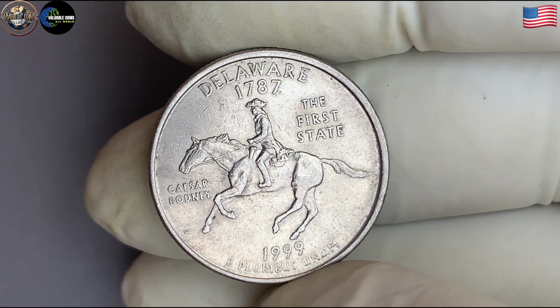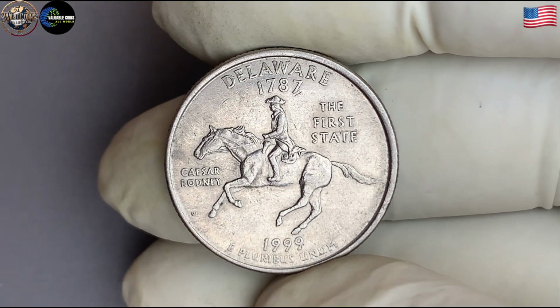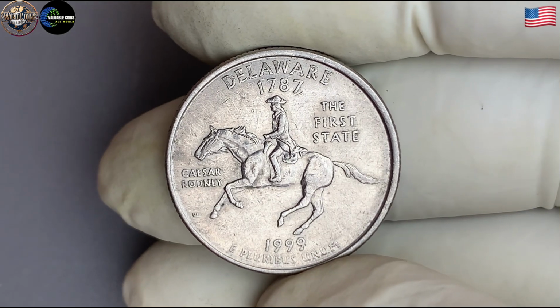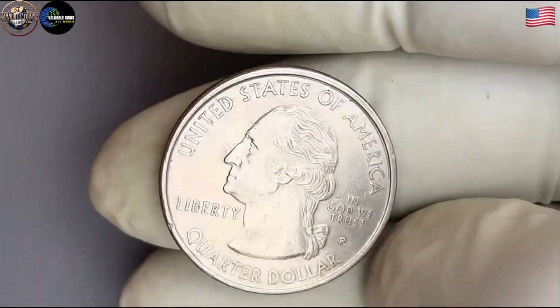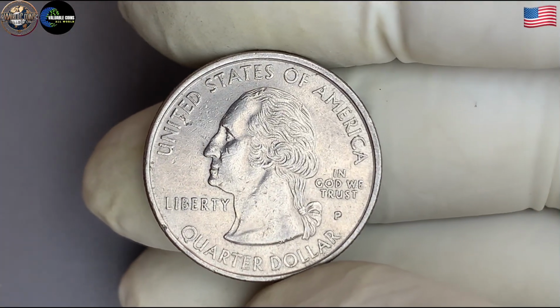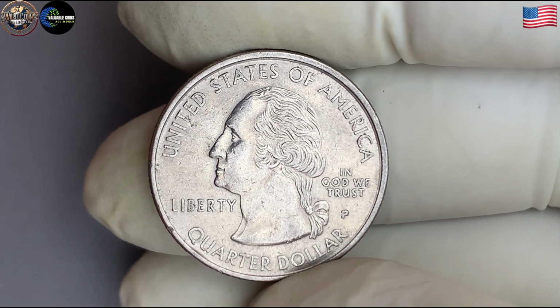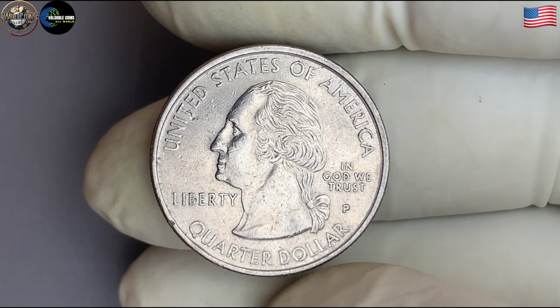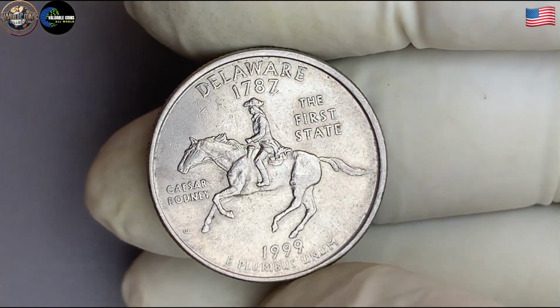The 1999 Delaware quarter is often seen in everyday change, but not all of them are worth a small amount. Some of the coins from this series, especially those with a high grade and certain specific characteristics, have been known to command impressive prices. The higher the grade, the more valuable the coin. Coins that are in mint condition, with no scratches, dings, or other imperfections, are the ones that collectors are willing to pay top dollar for.